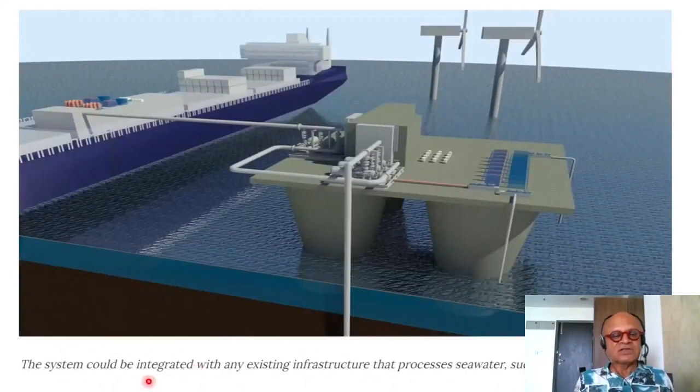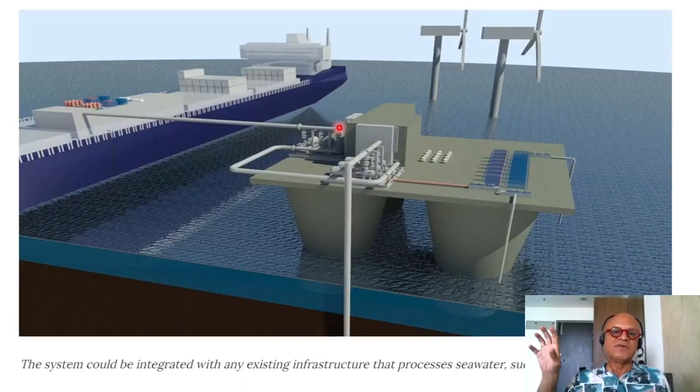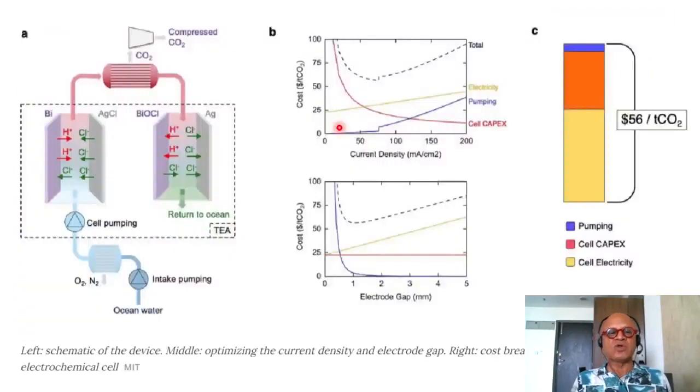Coming back to MIT, the system could be integrated with any existing infrastructure that processes seawater, such as a desalination plant. So this is a schematic showing some sort of a renewable energy driving some of the processes. You always have to worry about how much energy these things use, so that you actually are removing a scalable amount of CO2 eventually, and sequestering it, and not using more energy to produce or run these CO2 sequestrations than the amount of CO2 you would sequester, as opposed to the CO2 emissions from the energy production. So renewable energies are always a good source.